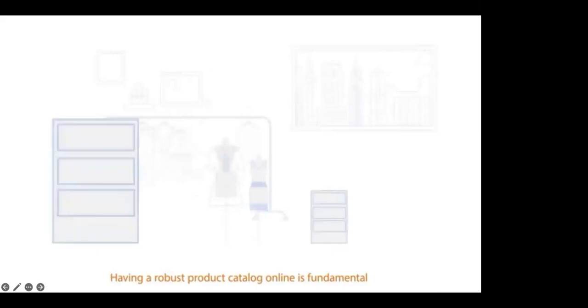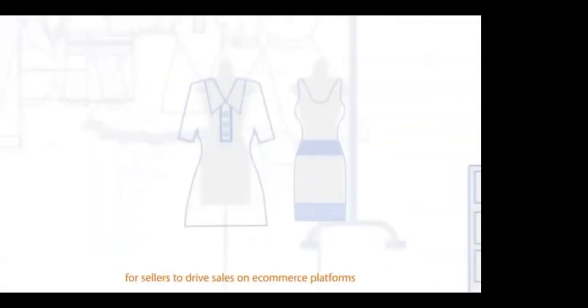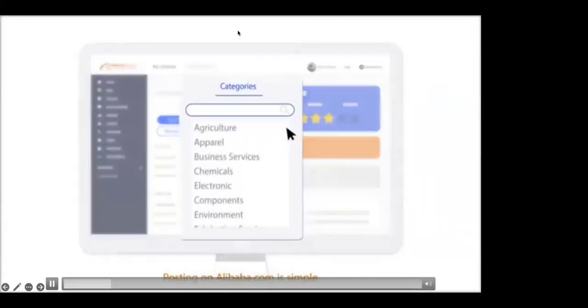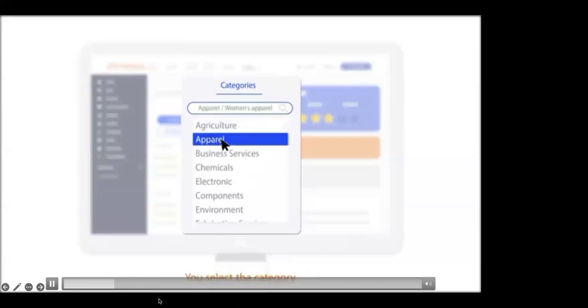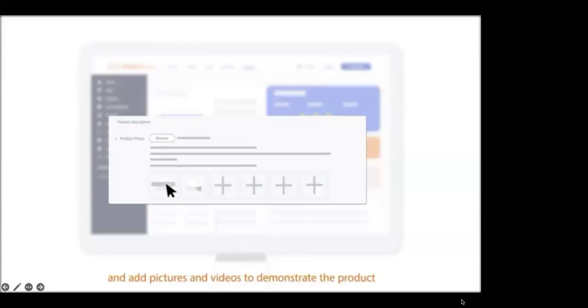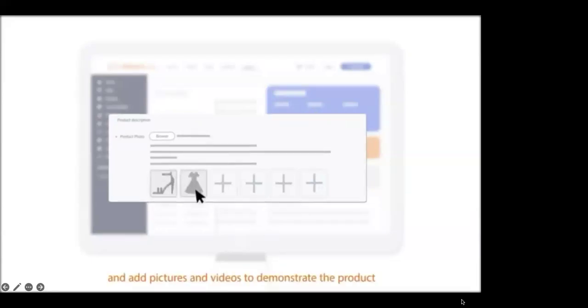Having a robust product catalog online is fundamental for sellers to drive sales on e-commerce platforms. Posting on Alibaba.com is simple. You select the category, write a title and description, and add pictures and video to demonstrate the product.